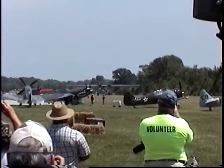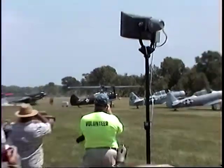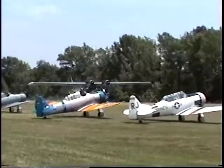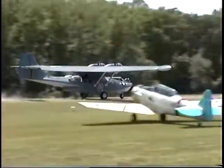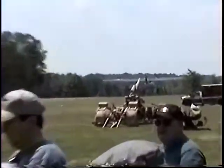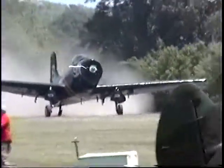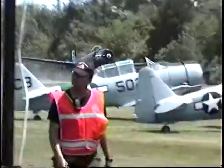But taking now to the air with the two pilots at the controls, the WWII PBY-5A Catalina of the Military Aviation Museum. Which provided tremendous advantage for the American carrier forces at the Battle of Midway. Right now, one of the finest designs of Ed Heinemann, the Douglas AD-4 Skyraider.